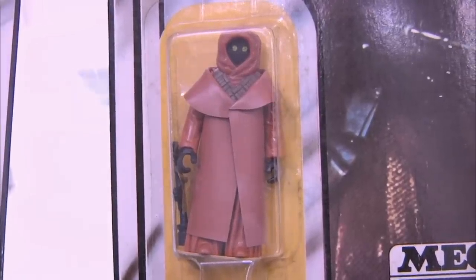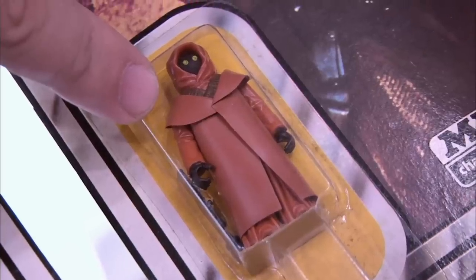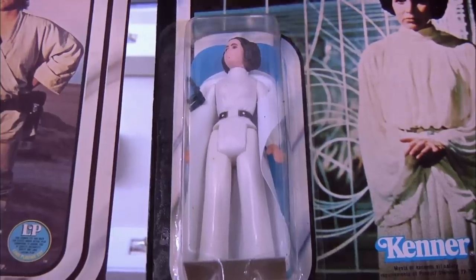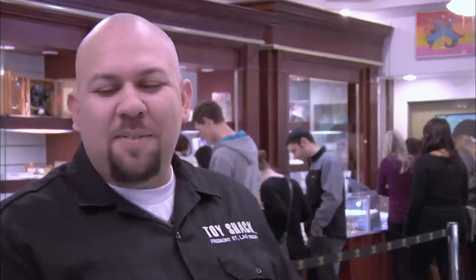No, that's fine. Wow, man, these are in really nice shape. That's also the vinyl cape. As far as Star Wars toys go, the Holy Grail is the vinyl cape Jawa. It's one of the most sought after Star Wars figures. Let me just smell these. What are you doing? Sometimes you can smell the age of them, and you can also smell if there's glue. So do they smell real? They do. They smell like 1978 to me.